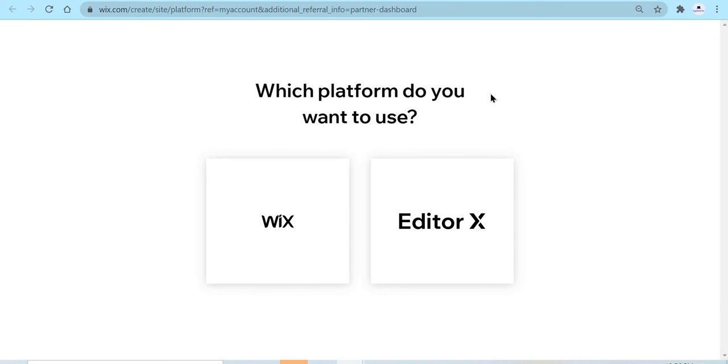Which platform do you want to use? Well, we're doing this in Wix right now. You can use Editor X for your portfolio website. Editor X is a great platform to build websites too, made by Wix. But right now, just for this little example, I'm gonna use Wix.